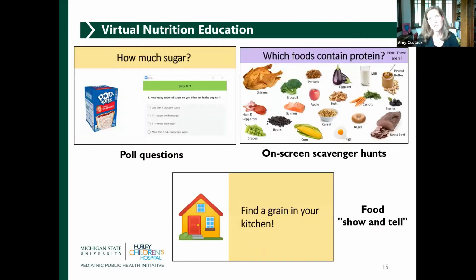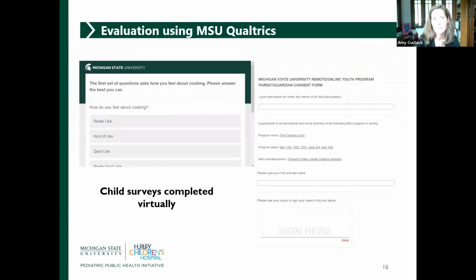Also, the nutrition education had to change a little bit because we have hands-on nutrition education during the cooking classes when the kids are in person. So that moved to poll questions, on-screen scavenger hunts, like you can see here, as well as finding foods, a grain, fruit, a vegetable in the house. We also put different and new fruits and vegetables into the boxes, and we asked the children to show what they had in their box and to talk about how they're going to use it or what they're going to do with those at home.